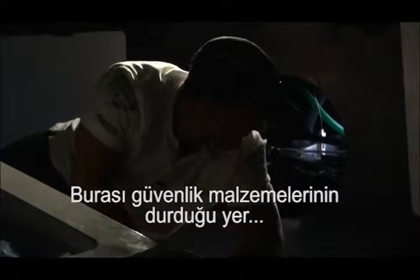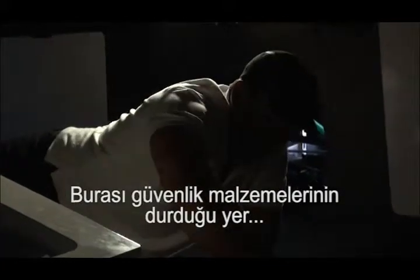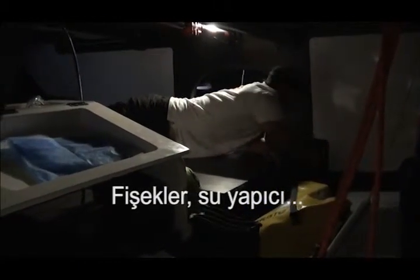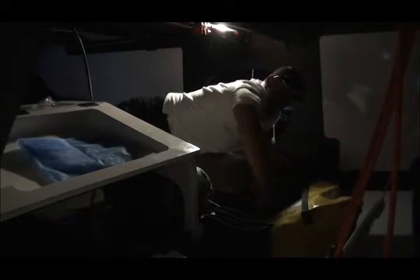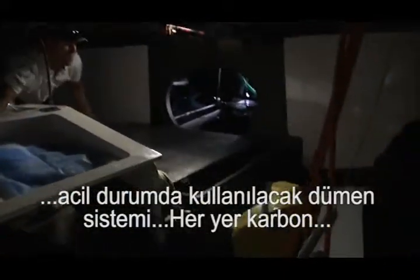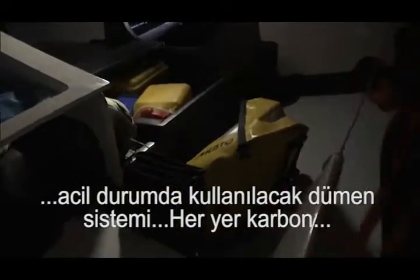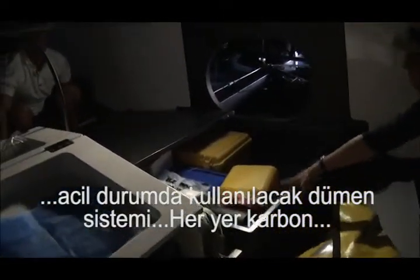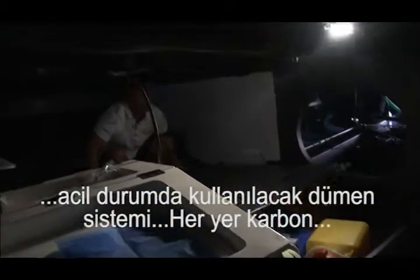There's a safety locker in here. It has a fair amount of safety stuff, all kinds of extra flares and a spare water maker and other sorts of things. See if I can open this. This is where we keep it. See all the flares. There's an emergency rudder system. And this is carbon. Yeah, it's all carbon.